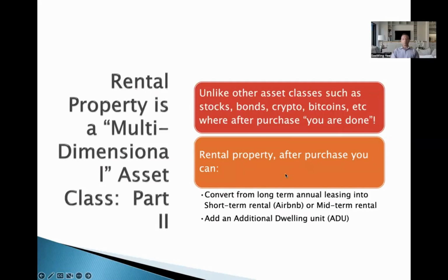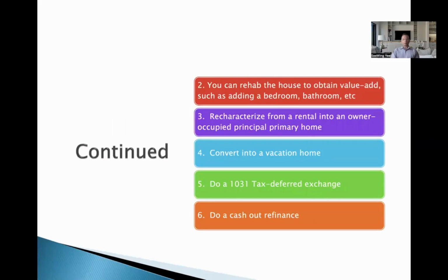I'm not going over the additional multi-dimensional aspects of buying this income property. There are so many things you can do down the road. As you can see, read it on your own, I'm not going to spend time on it. See all kinds of multiple things you can do to achieve continued value add from a long-term buy and hold of this kind of property.